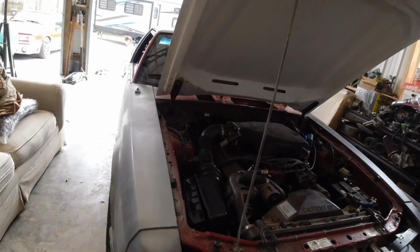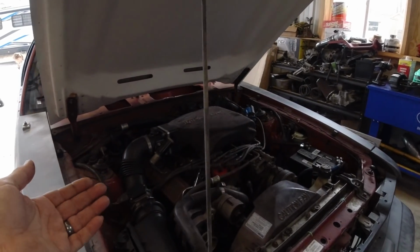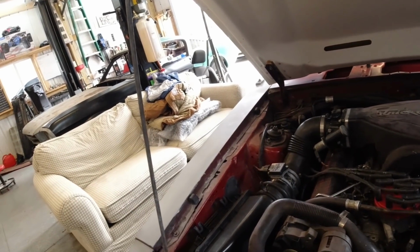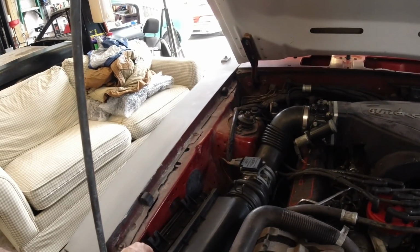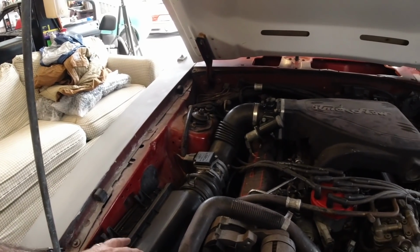So it got me thinking, what's wrong with this thing? Of course, one of the first things that I did was go in, do a base idle reset, set the timing on it, and got rid of that cold air kit over there. And I've not bolted all this down yet because I'm just trying to test it all. That definitely helped the car a little bit, for sure.